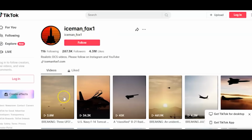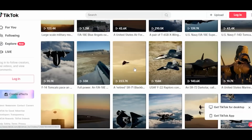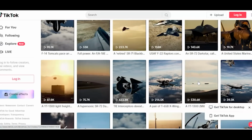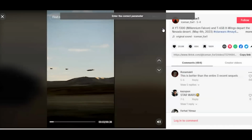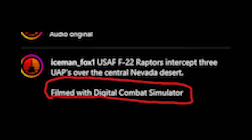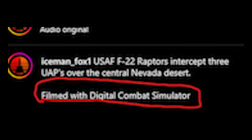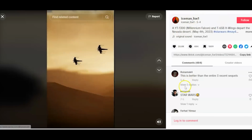But here's the person, Iceman, the person that created this. He's got a pretty good YouTube channel. He's really got great techniques on creating these effects. Here's one, the Millennium Falcon being escorted by X-Wings. Absolutely. Look, he admits that it's filmed with Digital Combat Simulator. So I guess this is a no story. If you see this and people are passing it off, just be aware that it's not real.